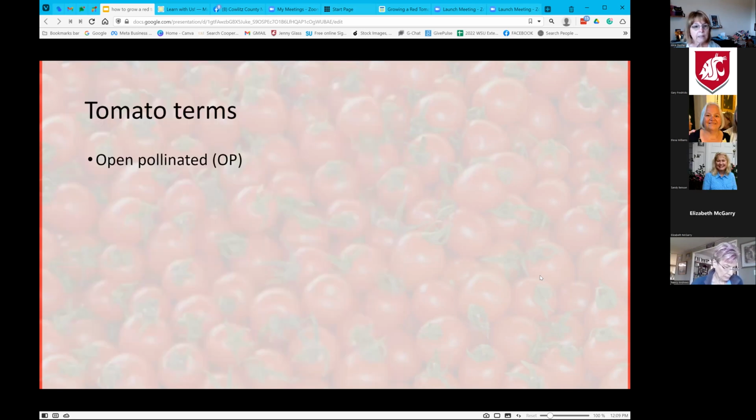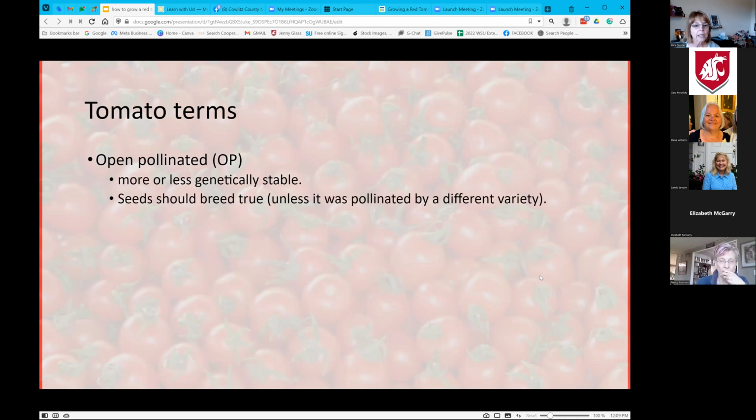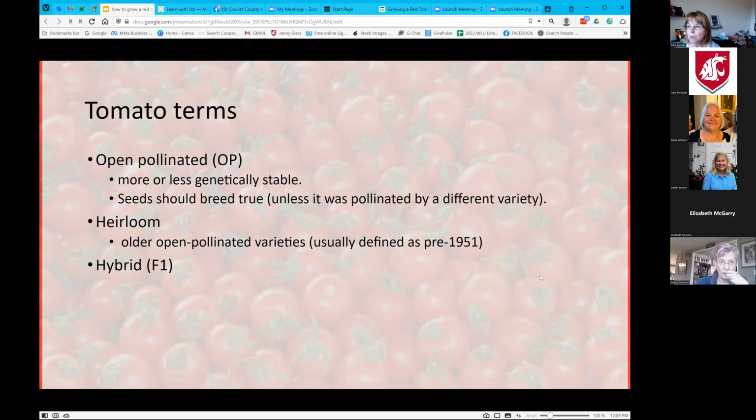So open pollinated basically means that you'll be able to save the seeds from that tomato because they're genetically stable. The heirlooms are basically open pollinated plants that have been in existence for a long time. Hybrids are those that have been either intentionally or unintentionally crossed. They take the characteristics of something desirable and cross it with the characteristics of a different desirable plant.